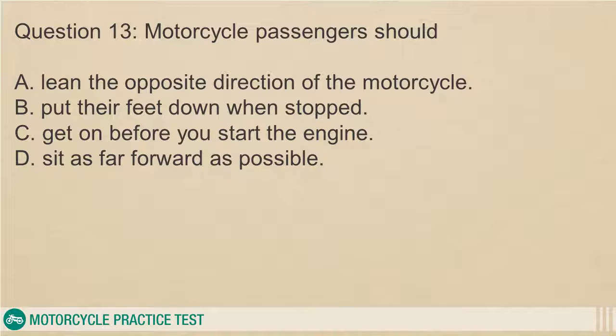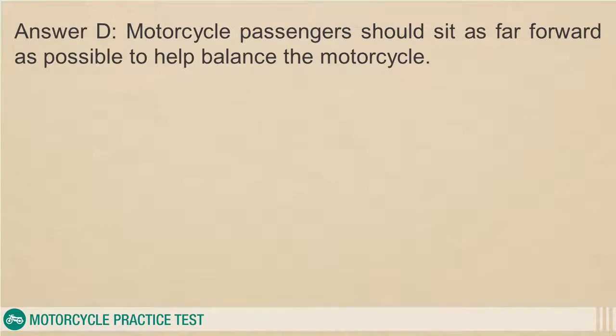Answer A. Maximum straight line braking is achieved by applying both brakes without locking the wheels. Question 12. When preparing to enter the roadway from the roadside, how should you position your motorcycle? A. With the rear tire off the road. B. Parallel to the roadside.